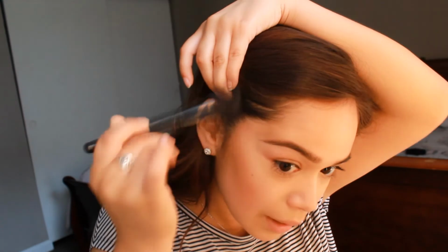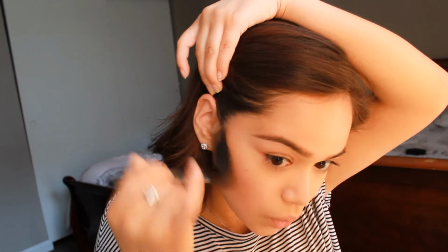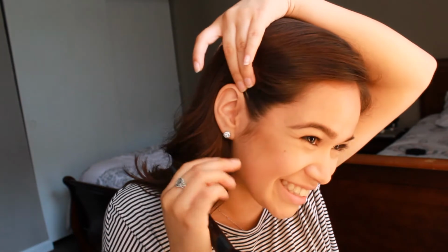Then again, I'm not too much about the chiseled look. I just want a natural bronze. I still have my sideburns.